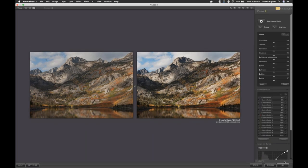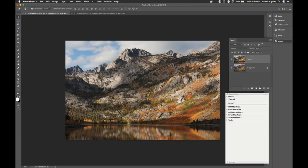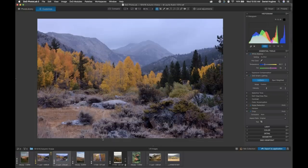I'm going to say we're done editing on this photo, so I'm going to click the OK button. That's going to bring us back over into Photoshop. I want to jump back into Photo Lab 2 because I want to talk more about doing some post-processing on our autumn images and things to maybe think about. But the real takeaway here is utilizing control points, in Viveza 2 or in Photo Lab 2, to direct the viewer's attention around the photograph.